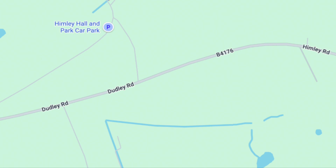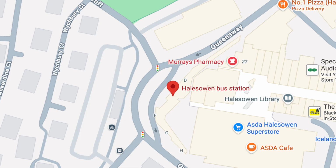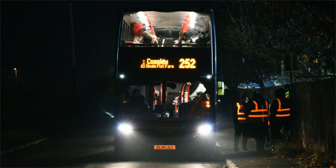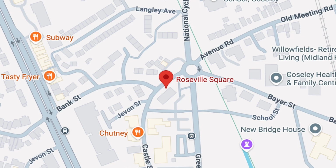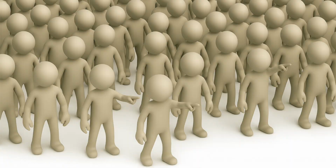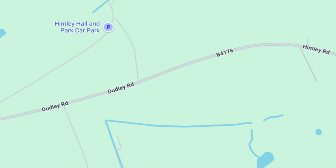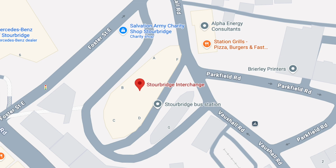The 251 heads out from Himley Gate 1 through Kingswinford and Stourbridge bus station, finishing up at Halesowen, a solid cross-town link. The 252 goes from Himley Gate 4 down to Roseville Vicarage Road, taking in Gornal Wood and Sedgley along the way. It's a great link towards Coseley and Tipton for those coming in from that side. Finally, the 253. Starting at Himley Gate 2, it runs through Kingswinford before heading straight to Stourbridge bus station. It's a nice direct service to wrap up the Himley routes.